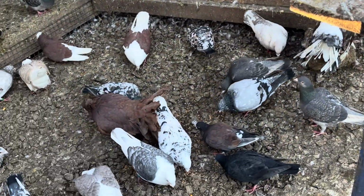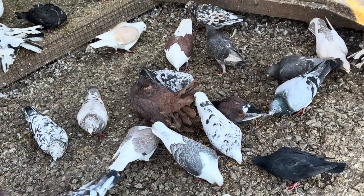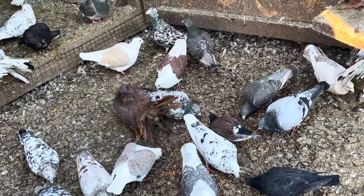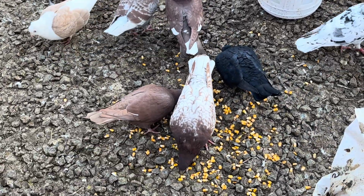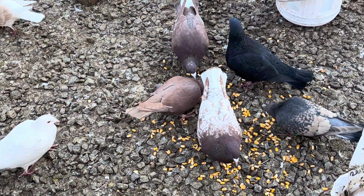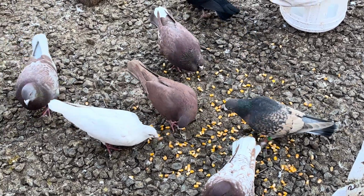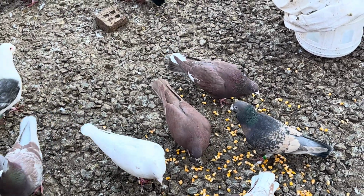I do throw sometimes a little bit of wheat too, because some birds, if they're young birds, they like to eat the wheat. There's still some corn left. Some are still munching on it, but I gave them more corn earlier, and this was my second session.